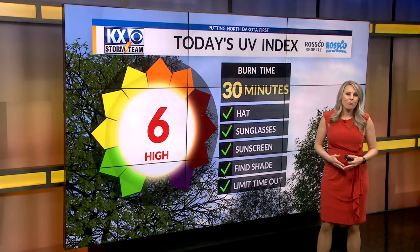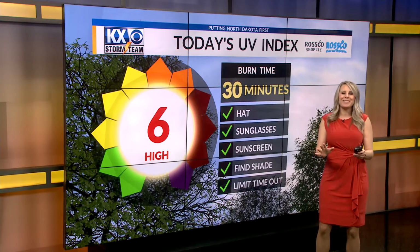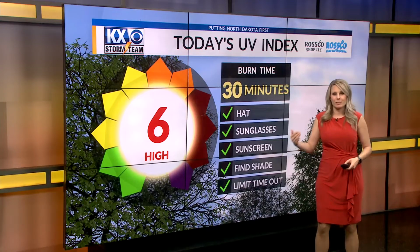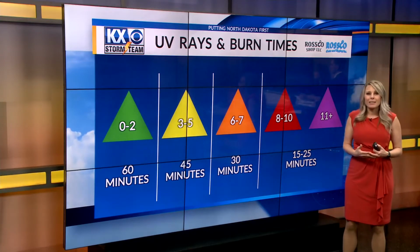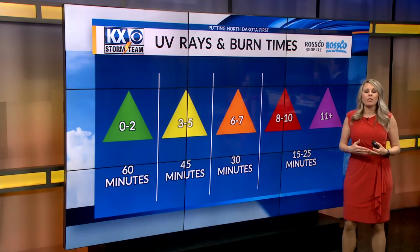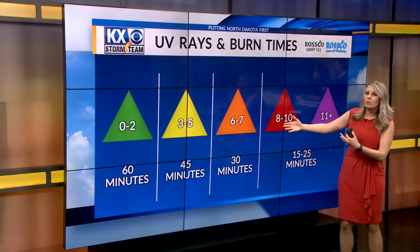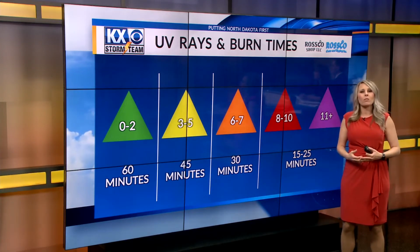We've all been told what to do to keep ourselves safe, so I won't give you the obvious tips here, but I can give you information that can help your decision making going into the summer, like how long it takes for your skin to burn at certain UV index values. When we have a high index value, you can burn in less than 20 minutes. The lower the UV index, like in the winter, it takes a little longer. It takes about an hour to burn, but you still can burn in the winter.